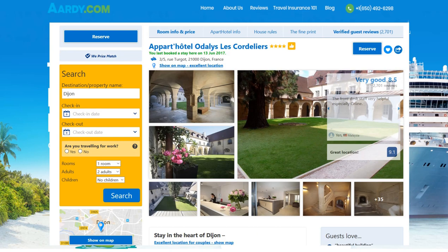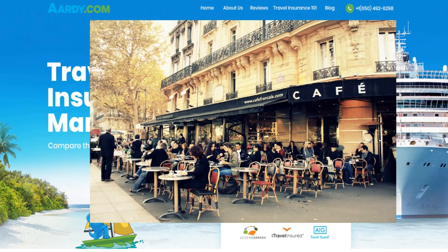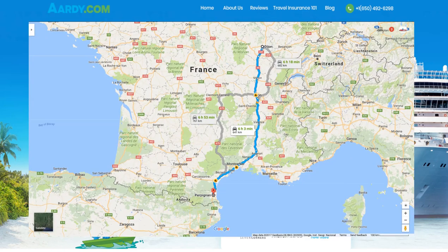Our explorers hadn't pre-booked accommodation, choosing instead to be spontaneous and see where their journey led them, making use of one of the plethora of hotel and apartment booking apps. They found a very quaint and reasonably priced apartment hotel in the centre of Dijon. After a wonderful night's sleep and breakfast in one of the local cafes, bags were again packed and they headed off on the second day of their AARDY European road trip, which would take them from Dijon to Perpignan in the south of France.